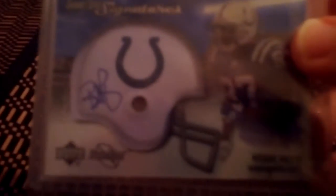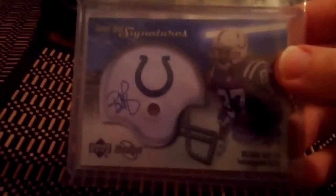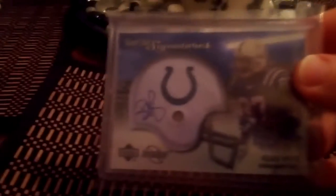Zoom in there. Sorry about that. Son hit the button. A little Reggie Wayne action there. 7 out of 15. It's a real sweet card on my plastic.